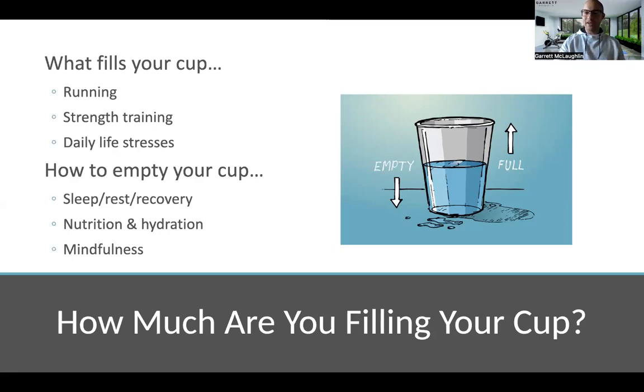We want to push it. We want to get to this upper level, because if we can continue to stress this, right, to fill up this cup and then recover, to fill up this cup and recover over time, that cup is going to get bigger. That means I can train harder. I can run longer distances. I can add more strength training and resistance. It usually takes an extended period of time, though, and more than people realize.